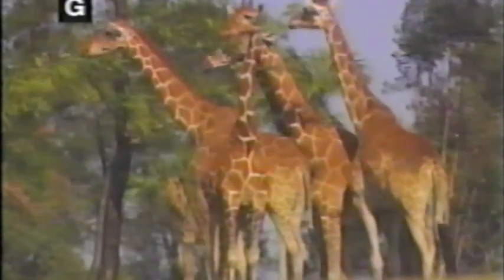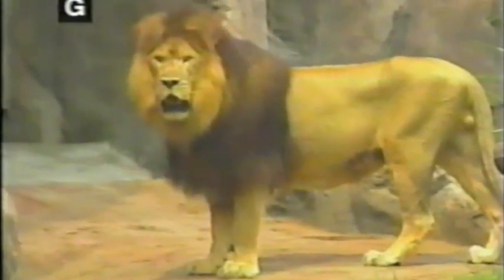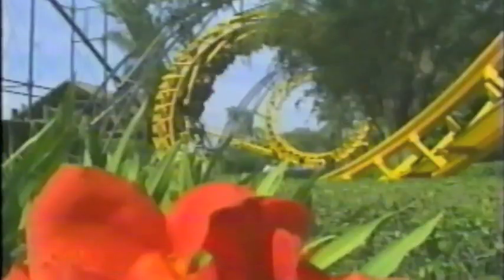This may look like the African Serengeti, a distant foreign land home to some of the world's most ferocious predators and exotic animals. But take another look, and you'll find this wild scenery isn't quite what it seems. It's furious. It's fast. It's loopy.